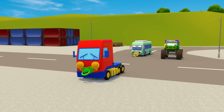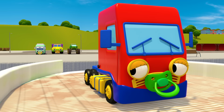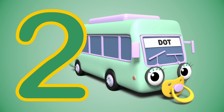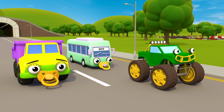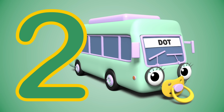Four little trucks went driving one day over the hill and far away. Baby truck drove onto a boat, so three little trucks watched her float. One, two, three. Three little trucks went driving one day over the hill and far away. One monster truck raced around the track, so only two little trucks came back. One, two.